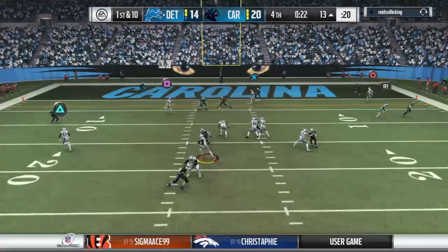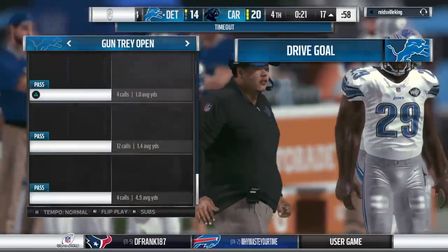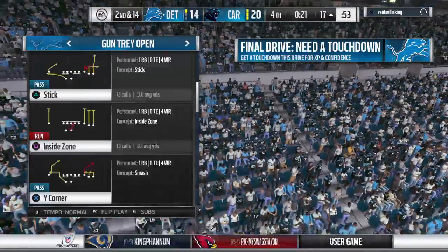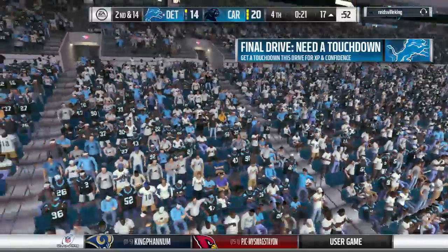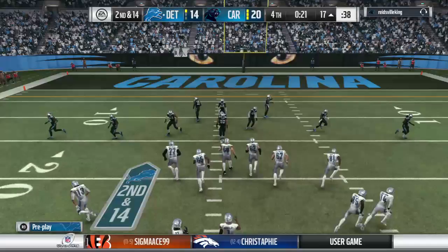Back to throw. And he can't get a throw off. He's taken down. What a huge play at this point in the game. Well, just play after play after play on this long drive for the offense.